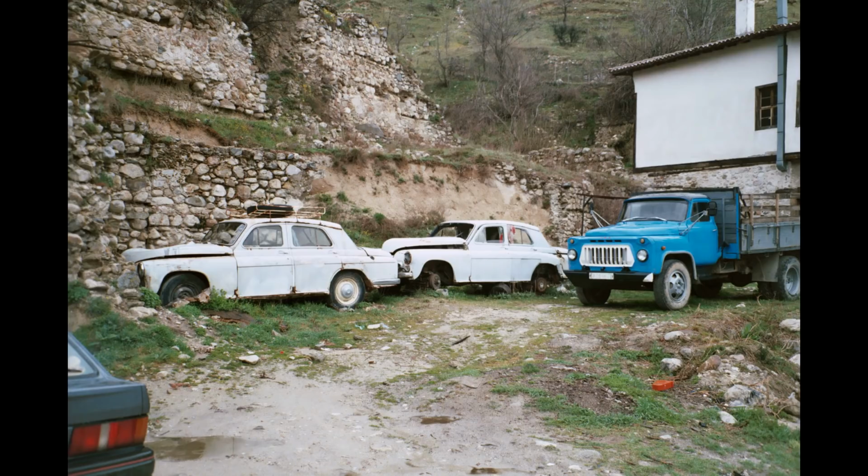This is another photo that Kenny took in Bulgaria in 2003. Those are a pair of Vosovas, FSOs built in Poland, overhead valve 4-cylinder engine, very rare. I've never seen one of those in the metal before. So that is a fascinating shot.